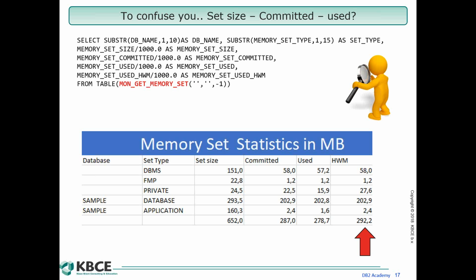Okay, now, if we look at this query, it says set size, committed, and used. What's the difference between the three? The set size is what it really can allocate, you could say. That is from the config. But the committed is what it actually has asked the operating system for at the moment, and it can go up. So for instance, the database might not have yet allocated the utility heap, because no utilities have been run yet. Therefore, you can see that the committed is lower than the set size. Then it tells you what is actually being used internally, and that can be even much lower. Again, what is most important is that you monitor the high watermark, which is how much memory did we actually use at a peak moment.